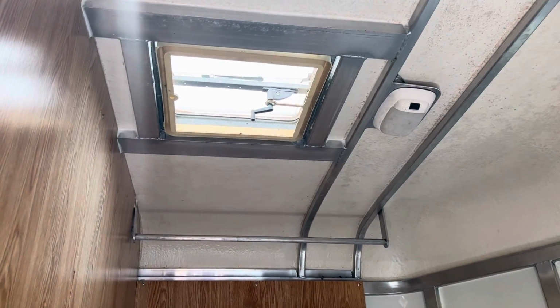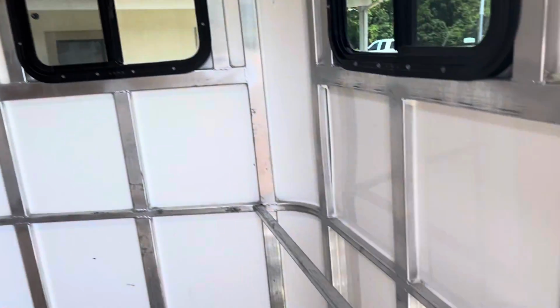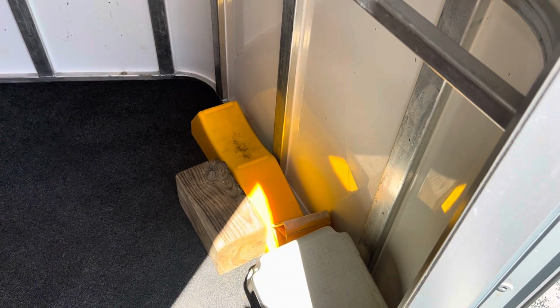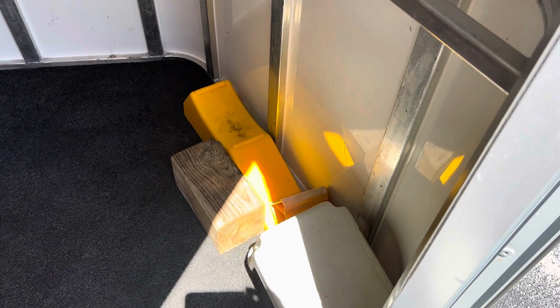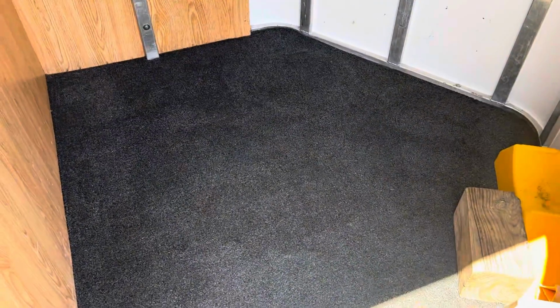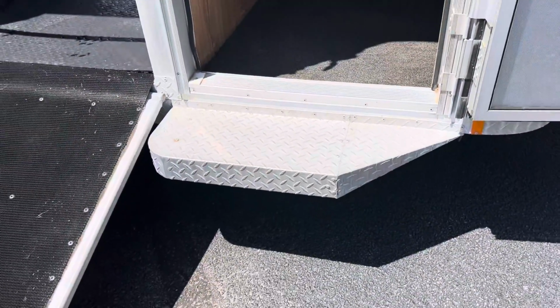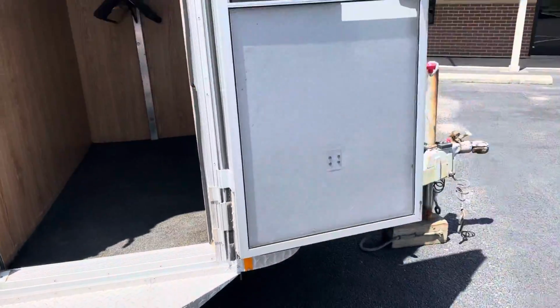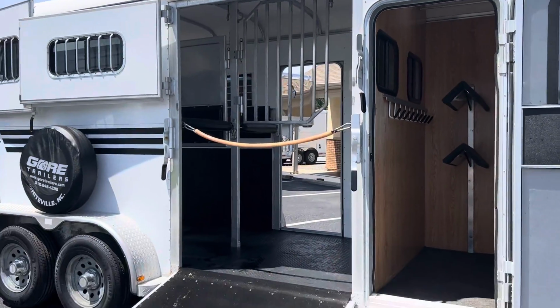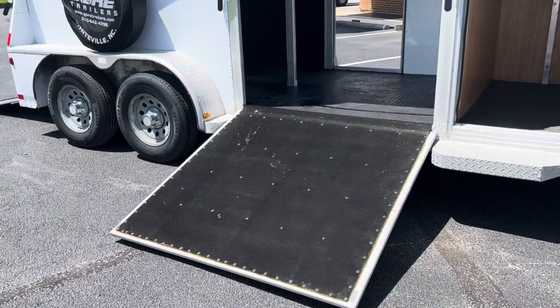I got a crank out roof vent, a clothing bar, and a blanket bar. And the prior owner left us a block, a wheel chock, and a trailer aid, and a little step that will go with the trailer. It's got pretty clean carpet here on the floor of the trailer. Diamond plated running board that acts as a step there into the dressing room. Camper style door with screen. Side ramp for unloading the horses.